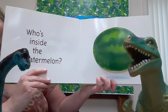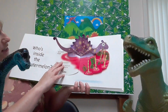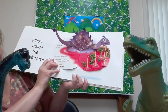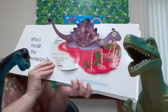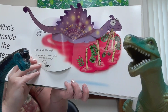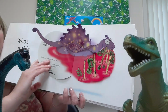Who's inside the watermelon? Look at that big watermelon. It's Spinosaurus Purple. His friends just call him Murple. His favorite drink is a melon slurple. It makes his stomach go gurple, gurple, gurple. Look at he's eating. It's pulling that bamboo out of the water.